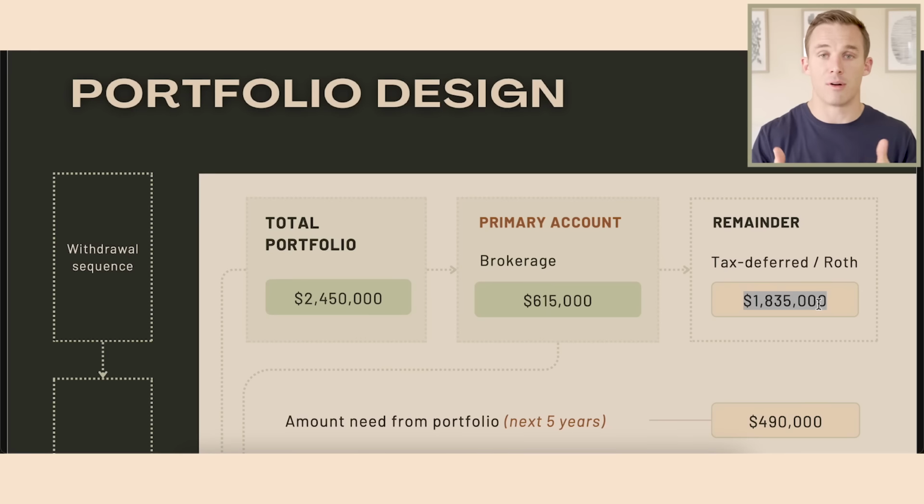Now, we're still planning for those. We still want to invest those, but they're probably not going to be where we're taking income from the first 5 years. This has to do with tax strategy. This has to do with a number of different things. But for Eduardo and Anna, the brokerage account was their primary account. Now, here's where we went from there.